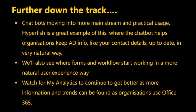And then finally, My Analytics. Although it's out already and there are some pretty cool things there, as more information comes in and as Microsoft figures out how to capture some of those trends happening within Office 365, we see that being of greater and greater value for organizations.